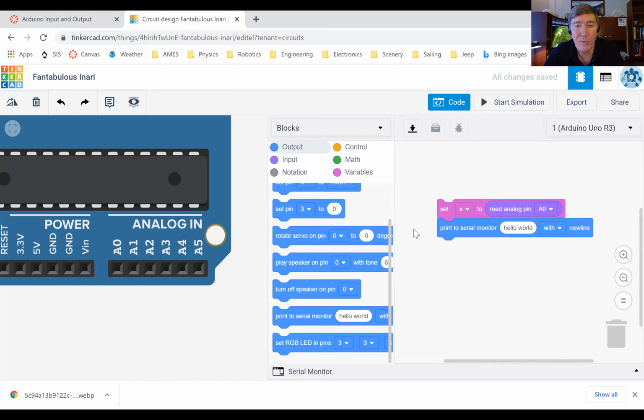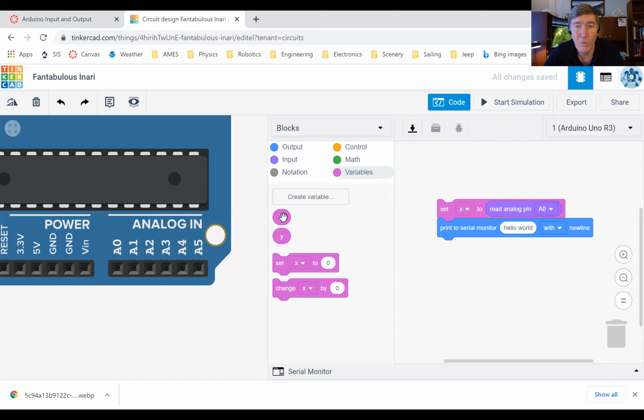Now, I don't want to print the words hello world on the serial monitor. What I want to do is print the value of X. I want to put that on the serial monitor. Now, this has with and without new line. Okay, all that means is that after it prints the number, do you want it to then jump down to the next line, or do you want to just put all of the numbers on the same line? So I kind of like the idea of jumping down to the next line here. Okay, so I think we're ready.